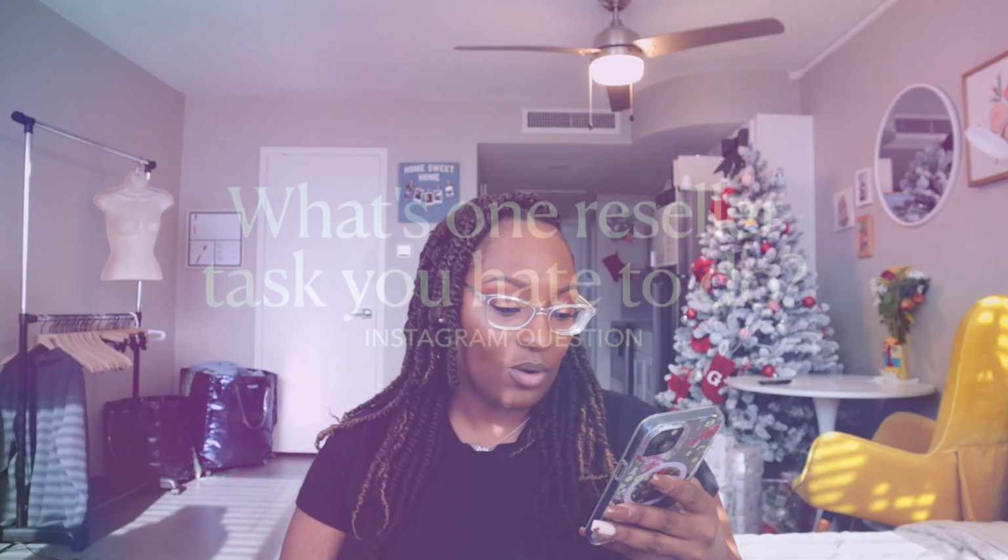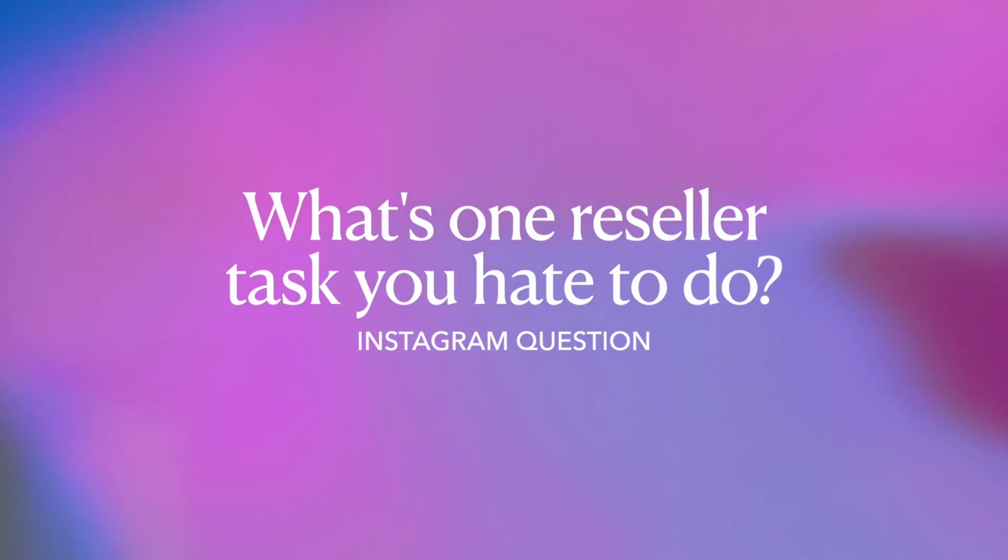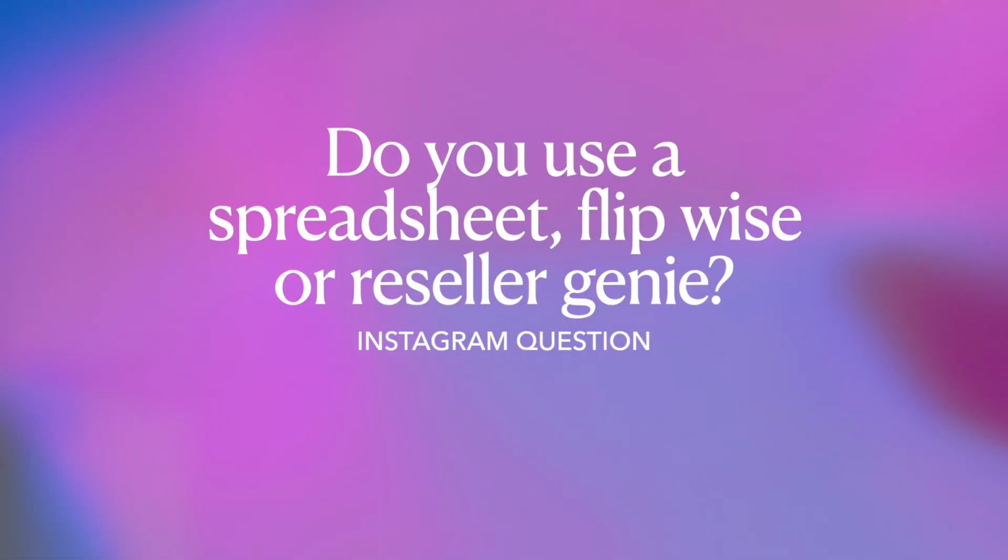Anyways, what's one reseller task you hate to do? Back to the other one, I hate cross-listing. It's not enjoyable at all. Do you use a spreadsheet, Flipwise, or Reseller Genie? I use a spreadsheet. I made a spreadsheet 3 years ago, and then this year it is perfect.